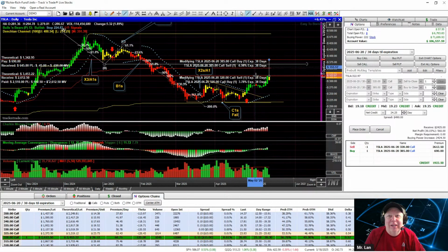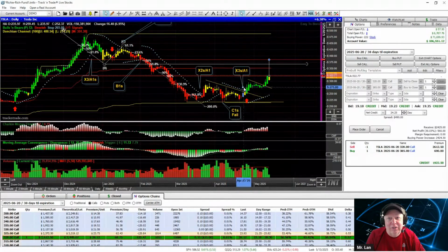That's how it works. And let's come in here and label these. That's what we're doing. C1 fail. So that means that this one here, that was an X2SA1. So this has got to be X3SA1, because it failed. That's a C1S and it failed. So that makes this X3SA1. Has to do it. It is what it is. There it is.